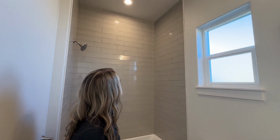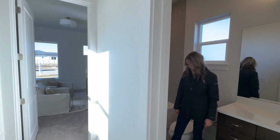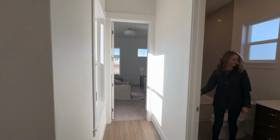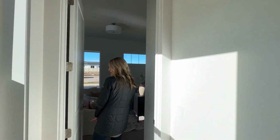You noticed? Yes. And these have wood baseboards, MDF. Not a miss, just not an upgrade they've done. Okay. It's probably the brightest hallway I've walked in.